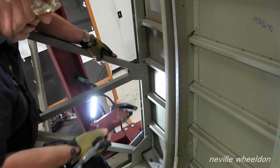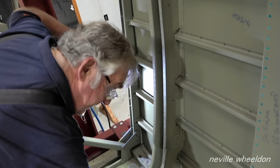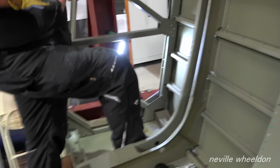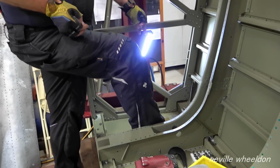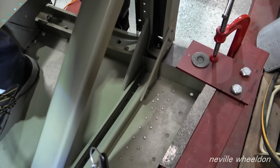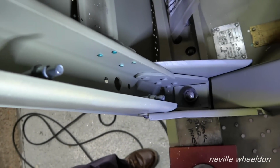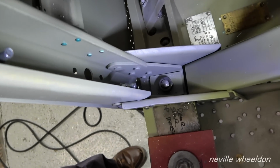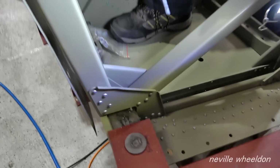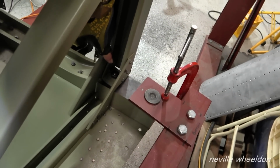All the cleats again, is it? Yeah, right. Did you get the holes reamed out on the spar? Yeah. Have you got the bolts in or not? Yeah, they're in, done. Yes, that one there, and one there. Oh, I've got that one there, yes.